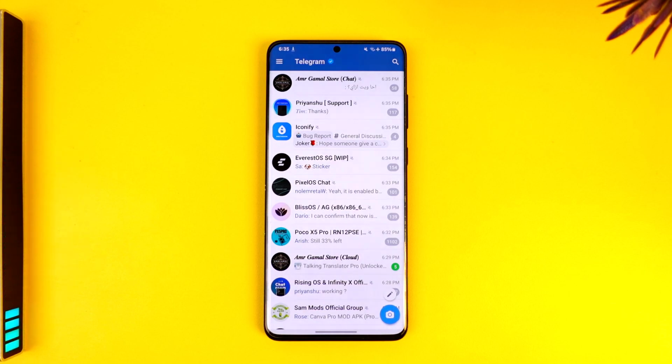So that's the thing you need to understand. In this case, there's nothing we can do. We can simply wait a couple of hours until that restriction is lifted by Telegram itself.